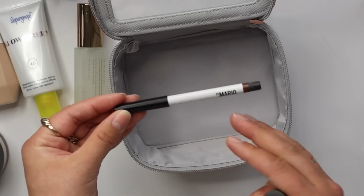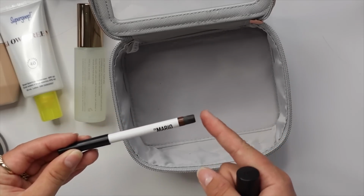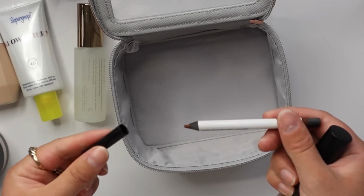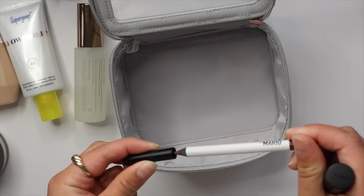I've been using this so much that I broke off the brush tip, which is really too bad, RIP. This is my favorite eyeliner pencil of all time. I'm going through it like crazy. I'm definitely going to be using this in my look today.